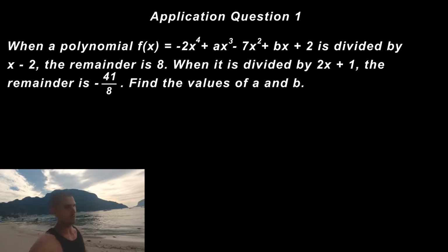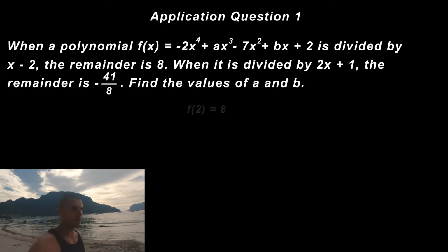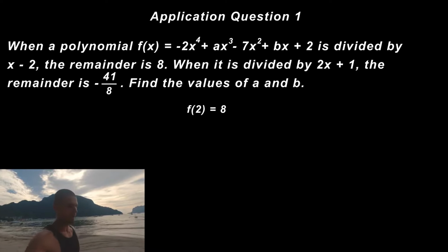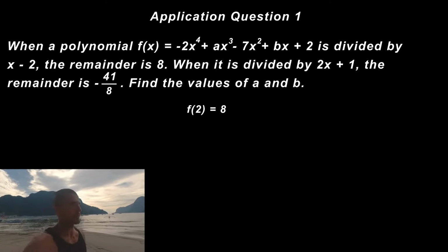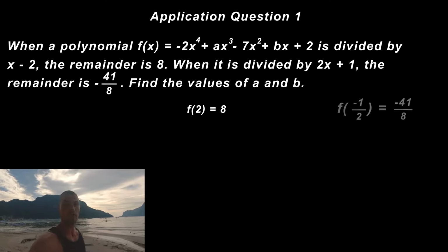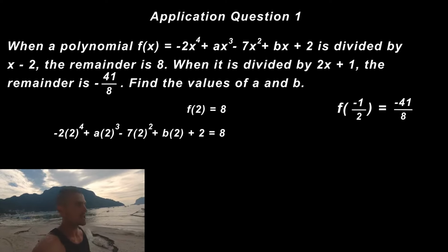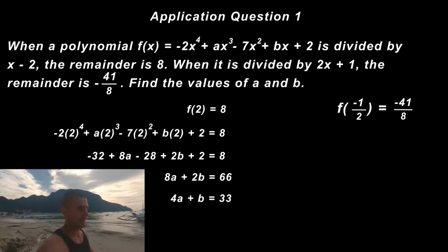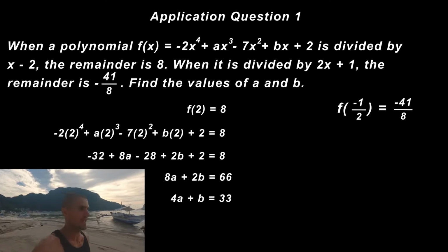So by the remainder theorem, if we're going to divide any polynomial by x minus 2 and the remainder is going to be 8, then we know that f of 2, if that polynomial is labeled as f of x, we know f of 2 is going to equal 8. And then if it's going to be divided by 2x plus 1 and the remainder is going to be negative 41 over 8, then we know that f of negative 1 over 2 is going to equal negative 41 over 8. And so with those two expressions, we can create two equations there. And now notice we have two equations and two unknowns, right? We can now solve for the a and b values.